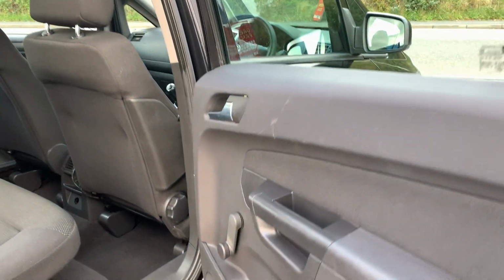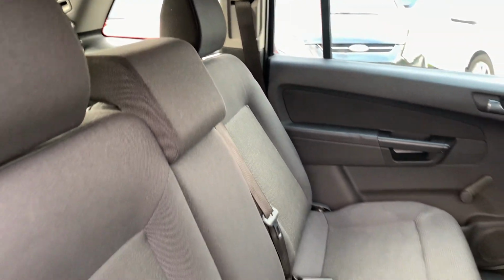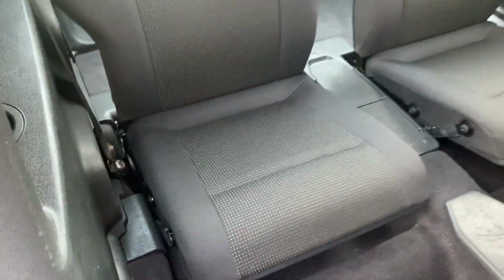And the rear of the car. Three seats here. And two further seats in the back.